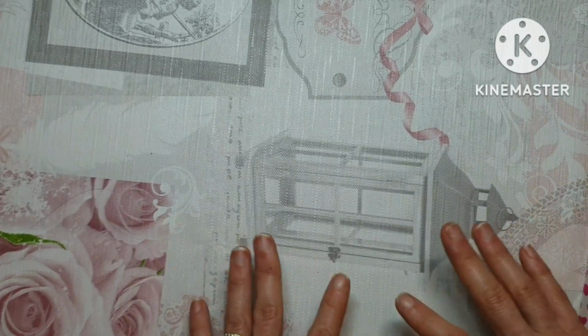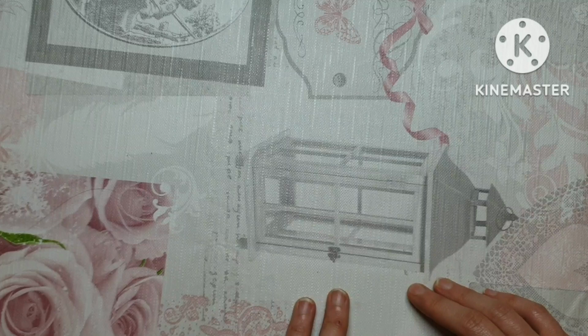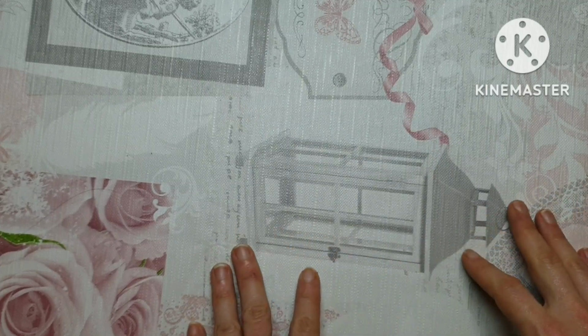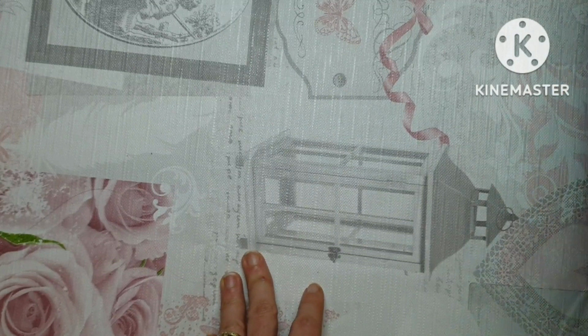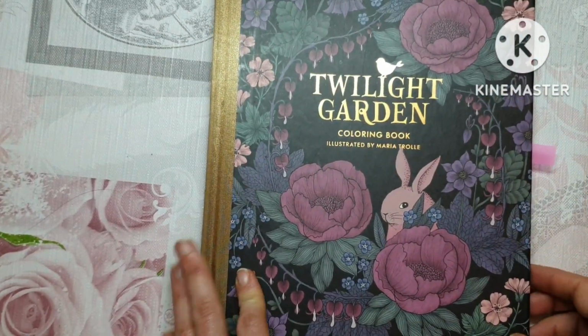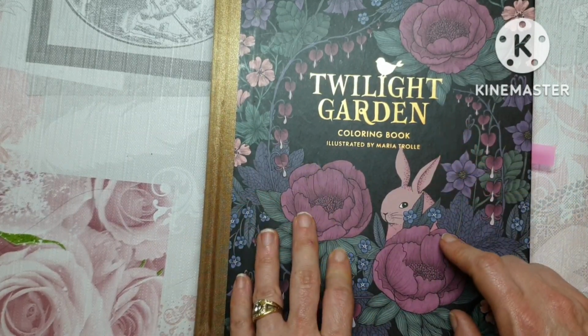So those are my small books. Now I'm going to move on to some of my other books which have one or two pages colored in them during the course of the year. So the first one is Twilight Garden by Maria Trolle.